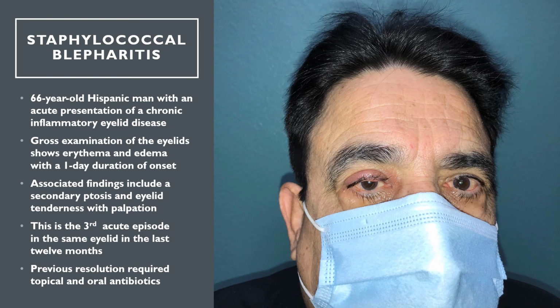Here, I actually posted this case on ODwire, a case of staphylococcal blepharitis. Some of us may have seen this image before. But this one, when you see it, you just go ooh and ah. This guy comes in with the swollen eyelid, the same kind of staphylococcal blepharitis that the 5-year-old kid had. He had a 1-day duration. Three days earlier, he's fine. The day before yesterday, he wakes up and his eyelid's going crazy.